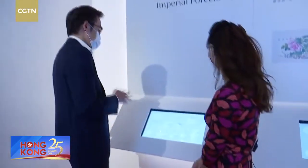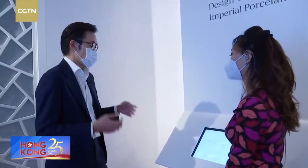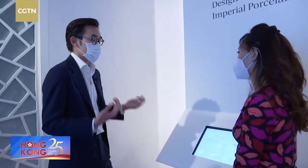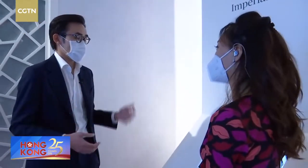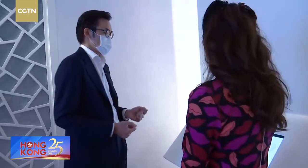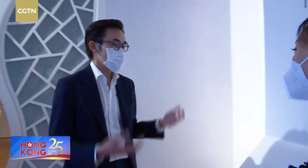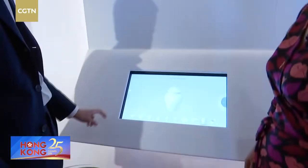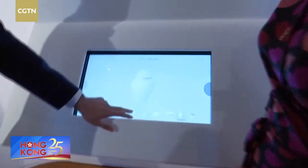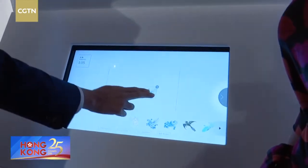So I think the cross collaborations between art and tech is really something that museums are very keen to explore nowadays, and I personally find it very inspiring to work with players from across the industries to actualize the exhibitions that you see today. Right. So this one is an example of the interactive experience you were just talking about. Yeah, you can actually design your own imperial ware.